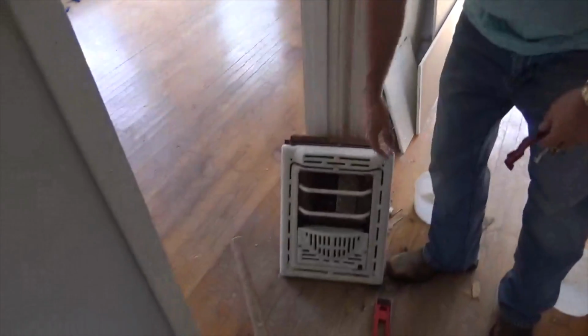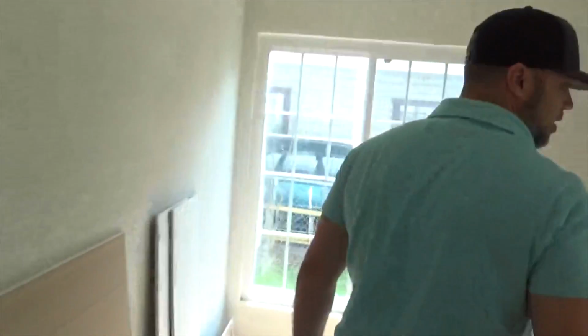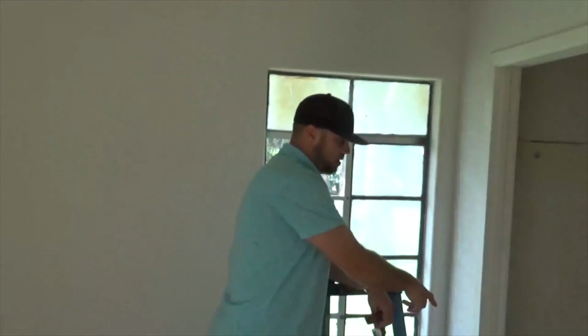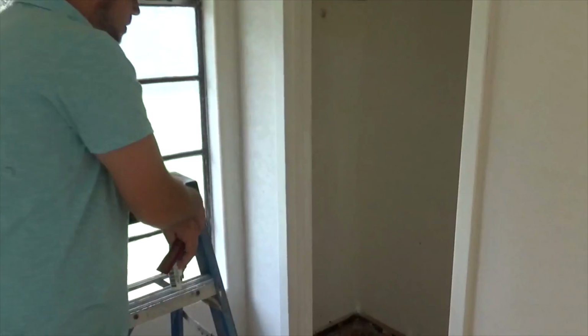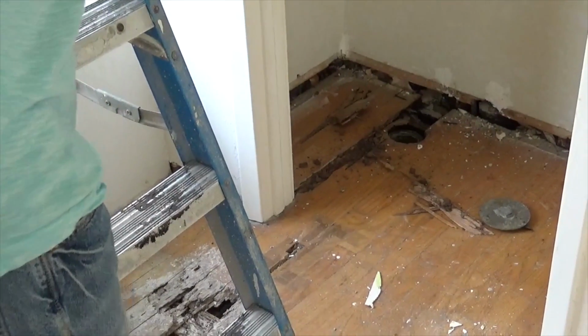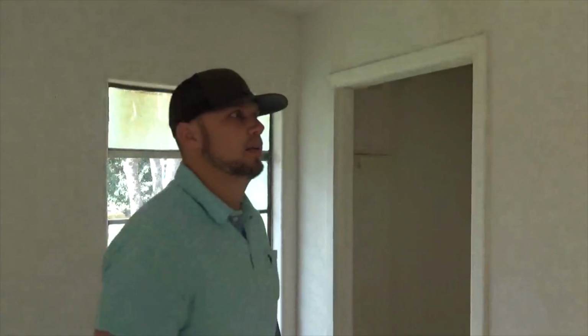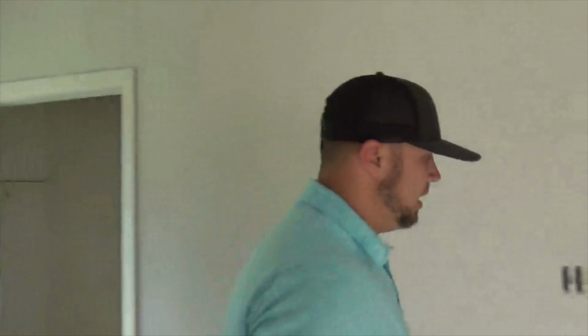All right, we took this thing out. Remember this stupid thing? We took that out. And then this room is still the same. We did uncover this drain right here. We're gonna replace that. We're gonna have to cut out all this wood, so that we can get access underneath there to that bathtub and fix all the rotten wood in there. But that's it for today.